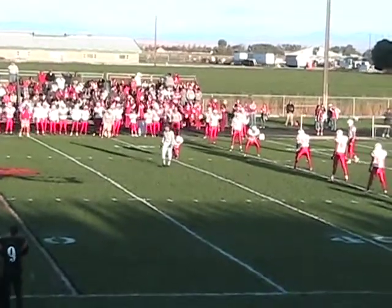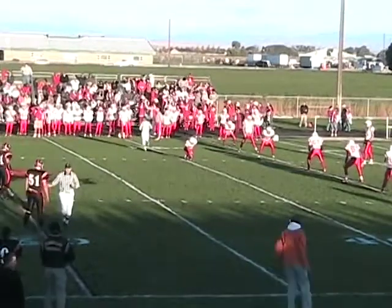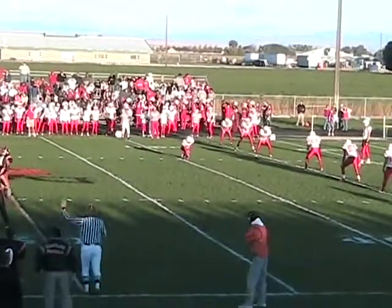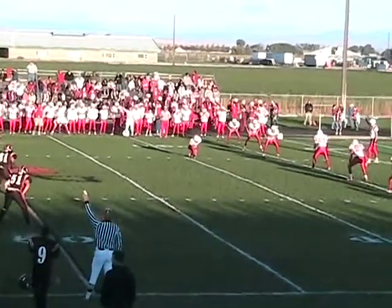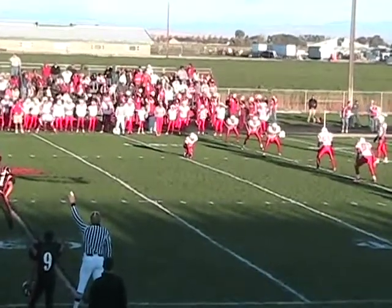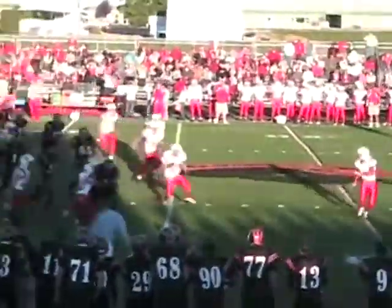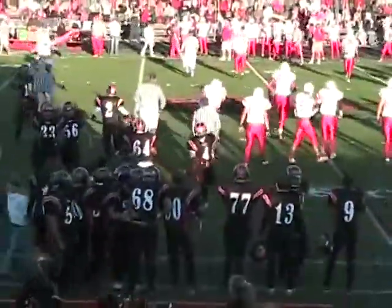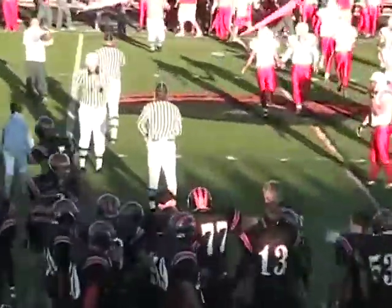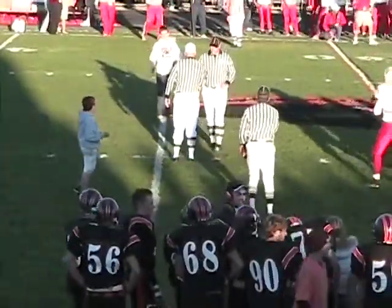Back to receive for the Grizzlies is number 3, Nate Bake. Number 18, Aaron Smith. Taken by number 4, Cole Olinger. Way to go, Cole. Brought back up to the 45-yard line. Tackle made by Trent Bellin and Carl Cox. First and 10 for the Grizzlies.